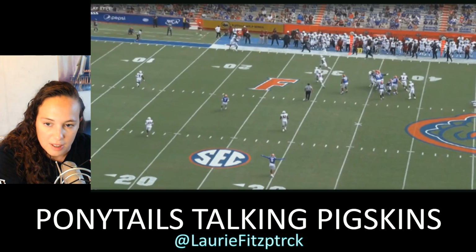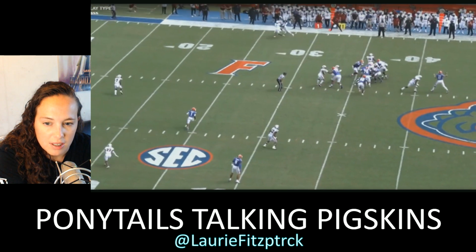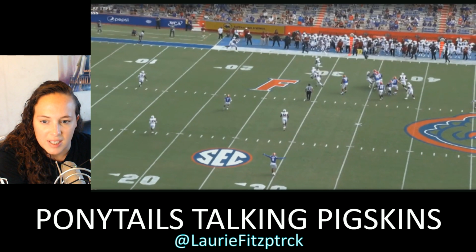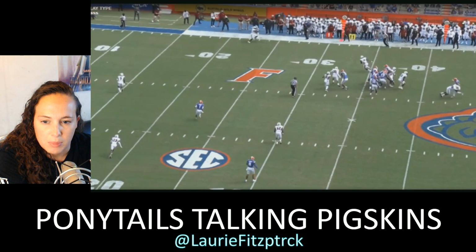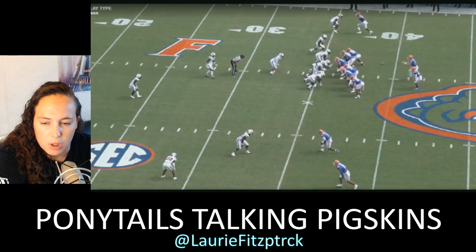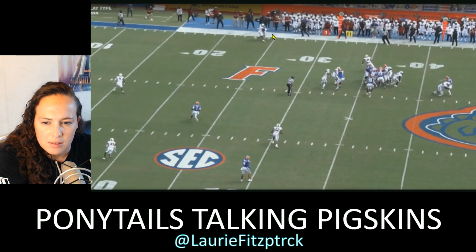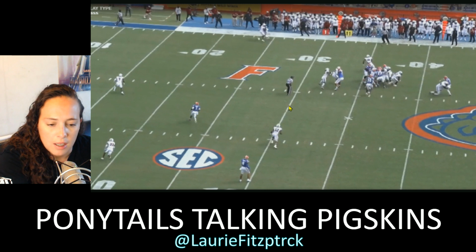Unfortunately Kyle Pitts makes this catch here, but it's really good coverage by Jaycee Horn. There's really nothing you can do about that. He maybe turns around a little bit too early. He looks for the ball before Kyle Pitts looks for the ball. If you see right here, Kyle Pitts still didn't even make his break yet. But that's one thing I do like about Jaycee Horn, and we're going to see here, is that he never lets a receiver go through his break.